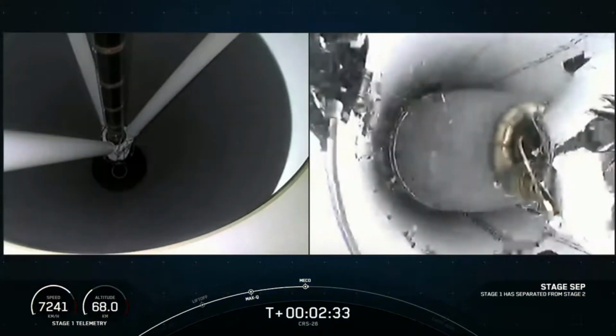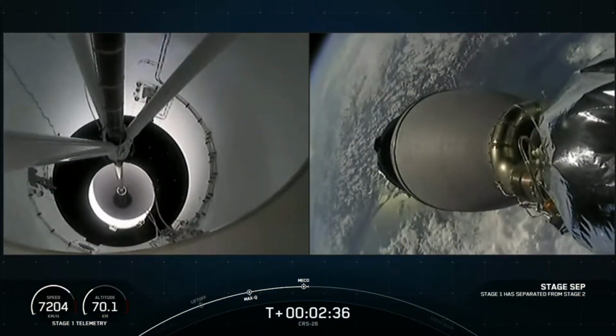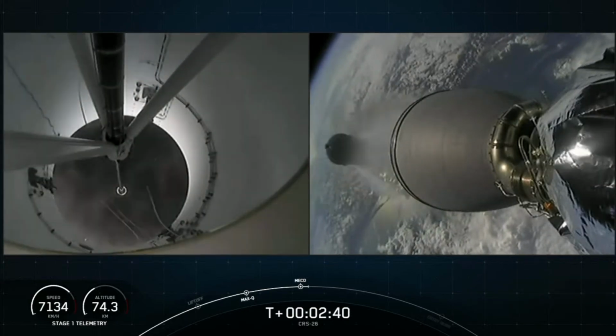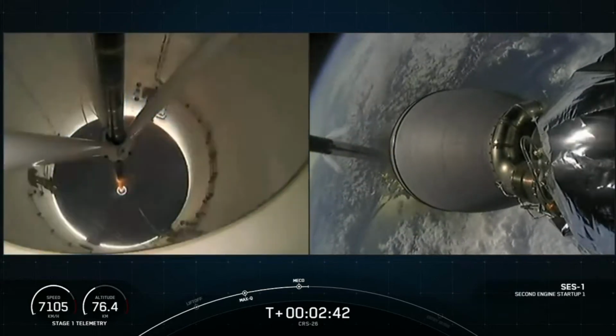And MECO. Stage separation confirmed. Stage 1 boost back startup. Stage 2 ignition.